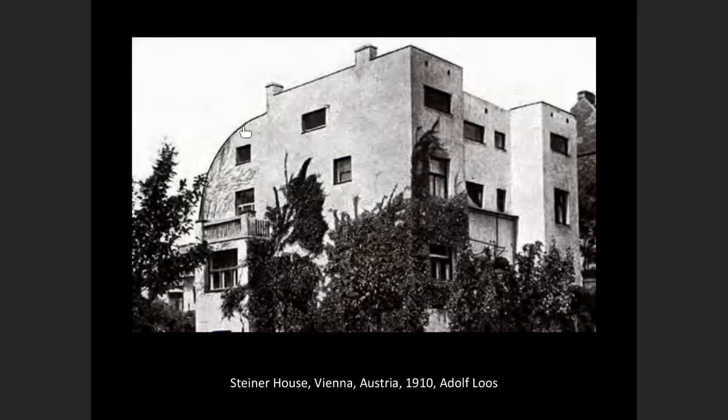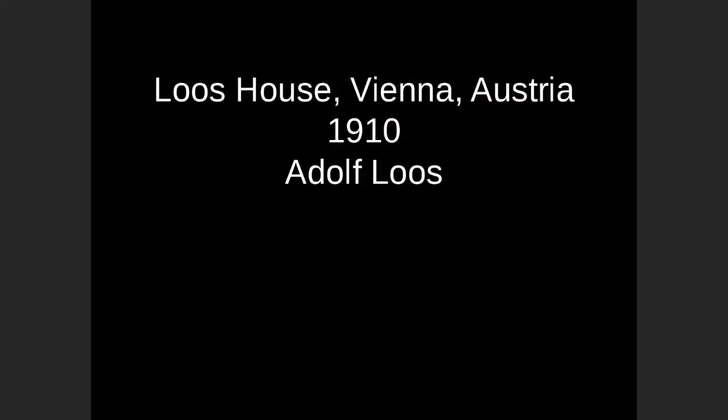So here you see the back. You can see that curved roof form over there on the front, but just real simple elevations and geometries. And that's what Loos becomes known for, and becomes quite influential to the modernist architects that are soon to emerge, mostly out of Germany.